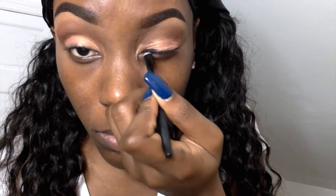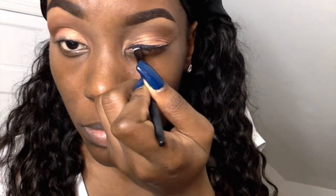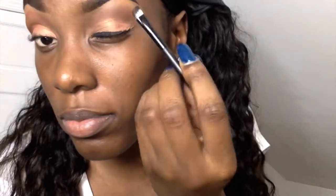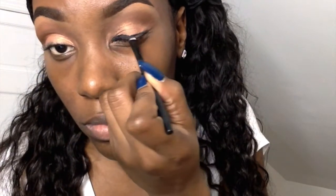Now I'm going in with an angled eyeliner brush, and I am using e.l.f.'s cream eyeliner in the shade Black. I'm not doing any type of super clean liner, but we're just creating a line to put our lashes on.